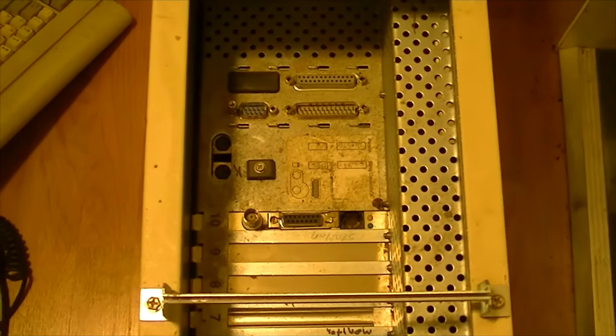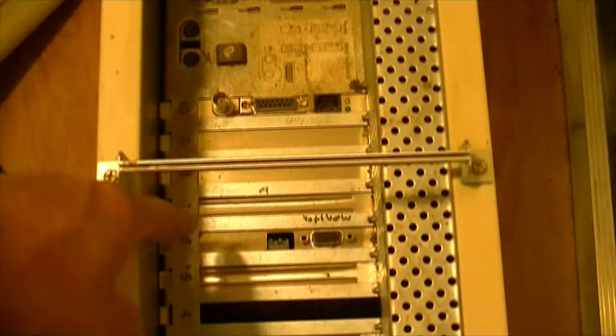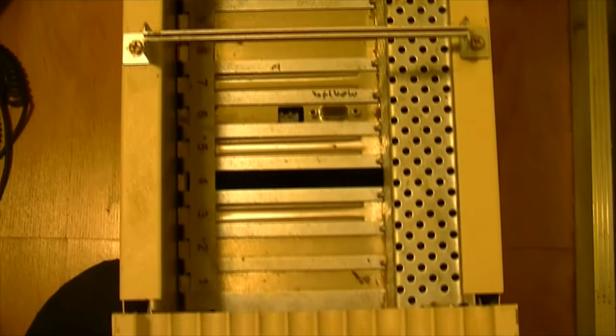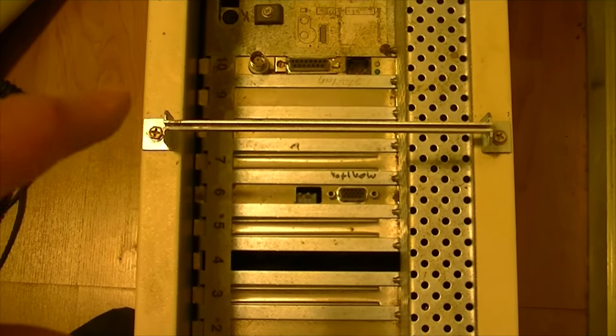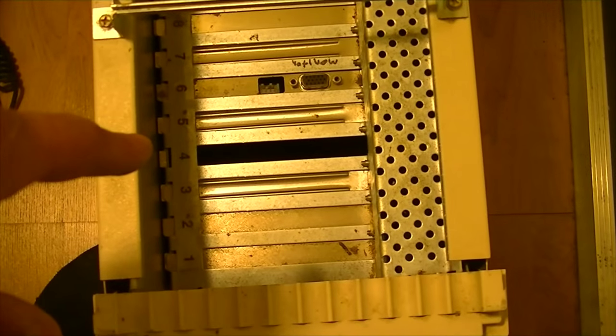You can see how many expansion slots are on the back of this sucker too. 1, 2, 3, 4, 5, 6, 7, 8, 9, 10. I guess they're labeled 1 through 10, aren't they? 10 expansion slots on this sucker. It's already got a network card in it. VGA card. Something else that went there. Might have been a SCSI card or something at some point.